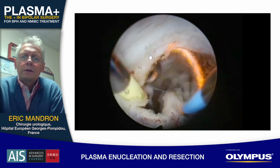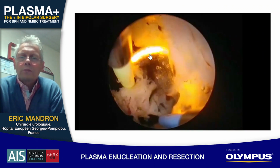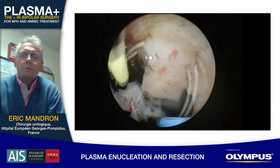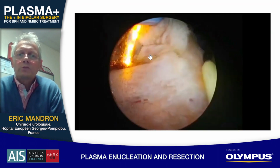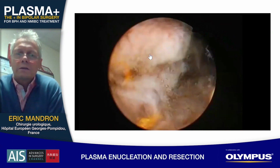It's really an anatomic technique, and I think it's really a great option. It's different to the laser, but I like this technique very much. I learned this technique from Professor Raßler.